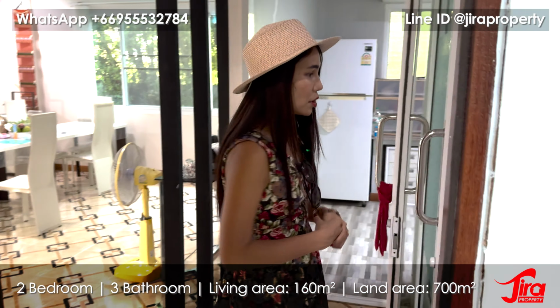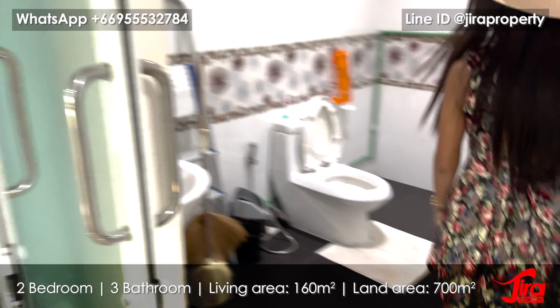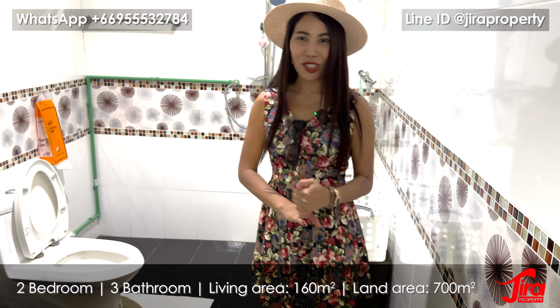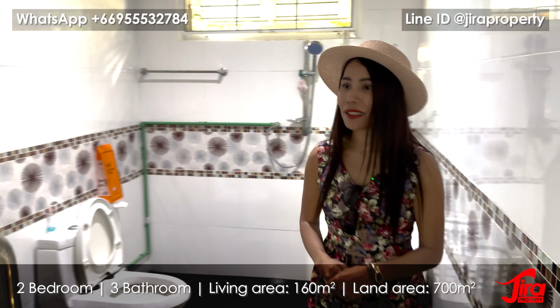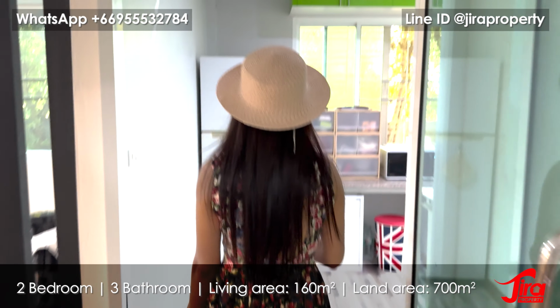And then this one is the bathroom for guests. I think I told you guys two bedrooms, right? Sorry, actually 2 bedrooms, 3 bathrooms here. This one. And the last one is the kitchen.